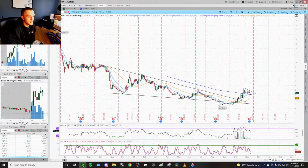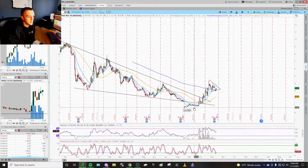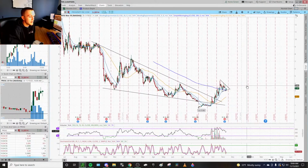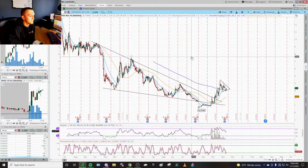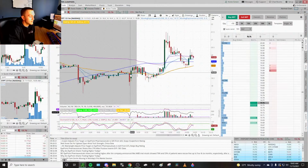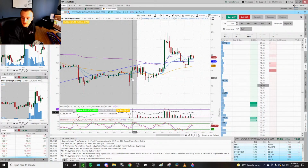Guys, PROG getting some bullish reaction here above the 200 SMA. Guys, I called out PROG at 130. It's sitting at 328. Yeah, guys, there's not a lot of opportunity right now.